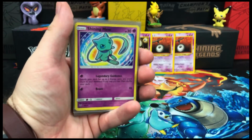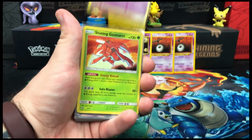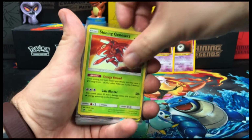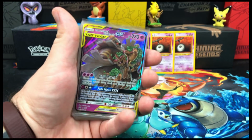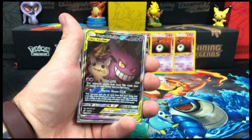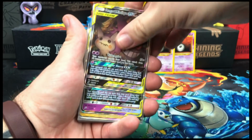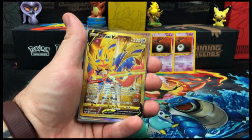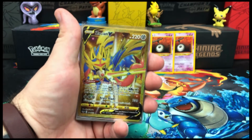Also sending in a Shining Mew. Don't think you can really go wrong with getting that one graded. Shining Genesect. We have Trevenant and Dusknoir. I just really love this promo card. We also have Gengar and Mimikyu GX. And the second one, Zacian V in the gold card.